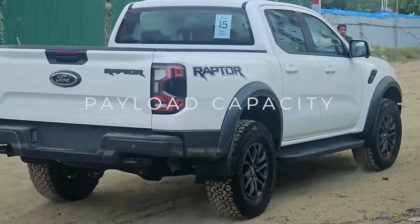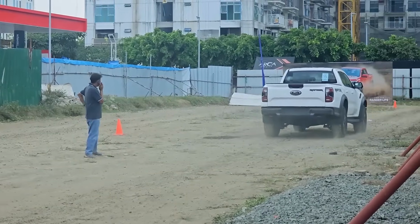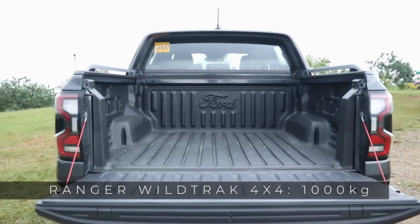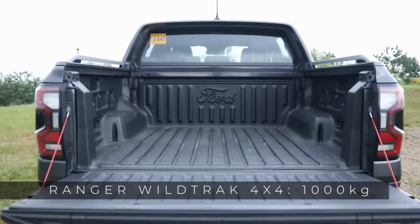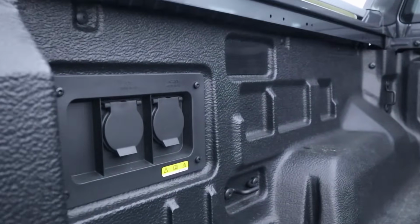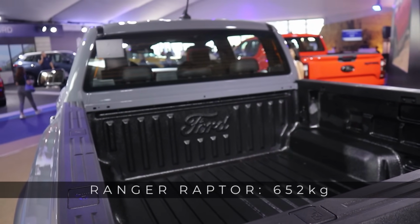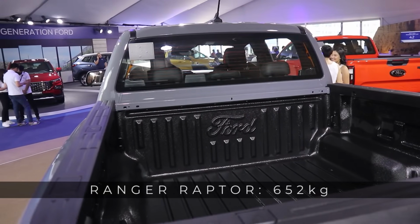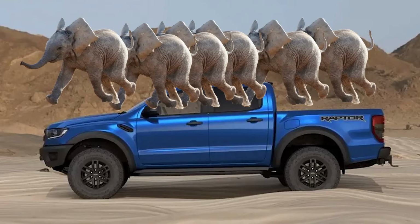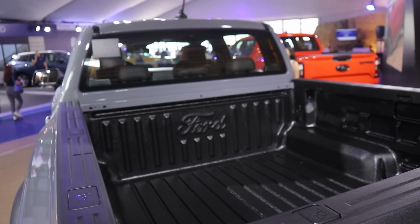One of the disadvantages of the Ranger Raptor's softer rear suspension is that it has less payload capacity than the Wildtrak. The Wildtrak has a payload capacity of 1,000 kilograms. Now Ford didn't give the exact payload capacity of the diesel Ranger Raptor, but a quick search online shows about 650 kilograms. Now while that's less payload capacity than the Wildtrak, that's still enough to carry 6 baby elephants. So unless you're going to use the pickup for hardcore hauling, or you need to carry 7 baby elephants, I think 650 kilograms is going to be more than enough.